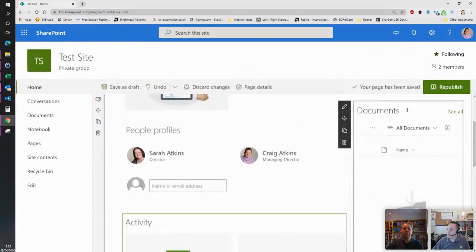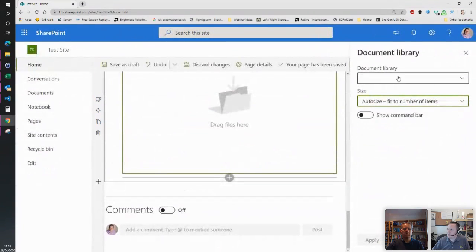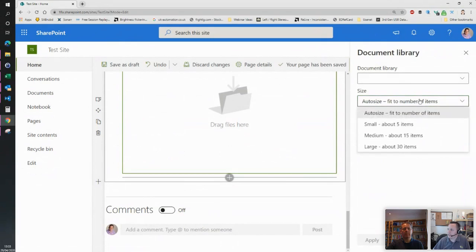Same with the document library. I think the edit on that will give us essentially, if we've created multiple document libraries and areas, we can choose which one gets displayed on that particular web part on the homepage, and we can choose whether it fits the number of items we've got, whether we just want to show about 5, about 15, about 30, command bar as well.